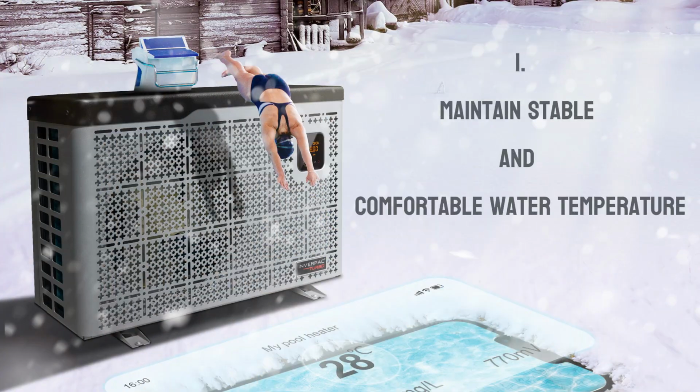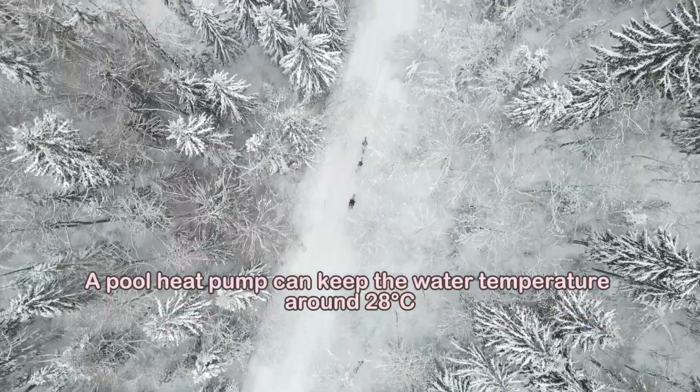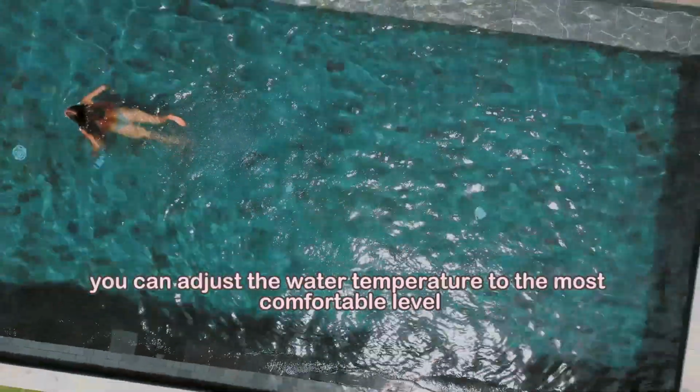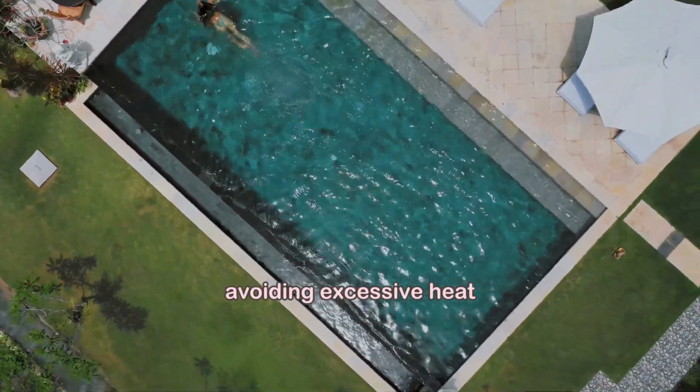1. Maintain stable and comfortable water temperature. A pool heat pump can keep the water temperature around 28 degrees Celsius, allowing you to enjoy swimming even during chilly weather. In summer, you can adjust the water temperature to the most comfortable level, avoiding excessive heat.